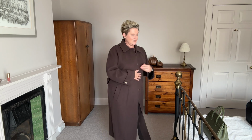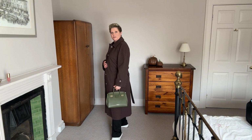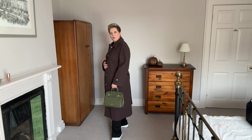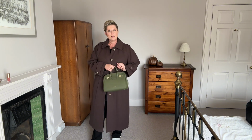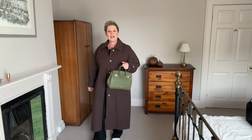Look at this coat. Doesn't that look lovely? Pity that the weather's not really up to wearing my bag. I like it. There we are. So, okay, now I am going to go off and have lunch, but I've got to go and get changed. Bye.